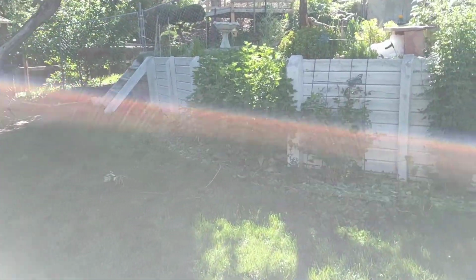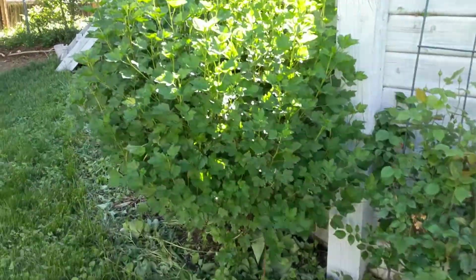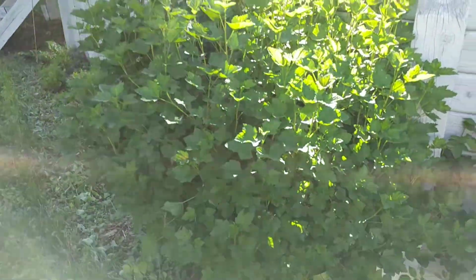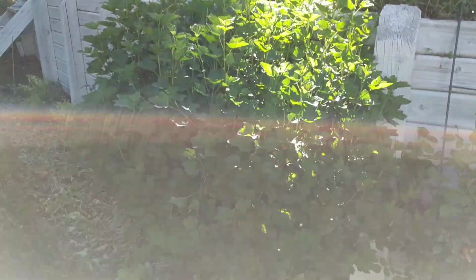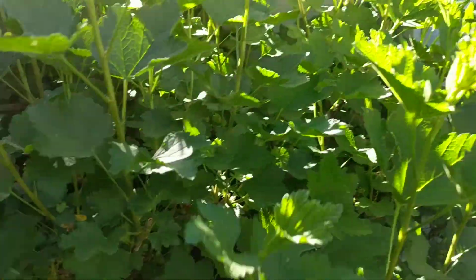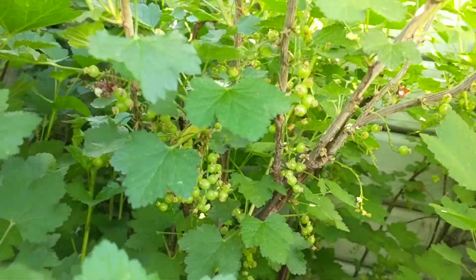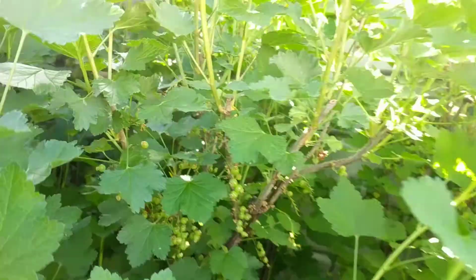Alright, coming over here, right here is a large currant bush that's been here for a long time, and if you take a peek inside you can see that I'm going to get a lot of berries this year, so that's exciting.